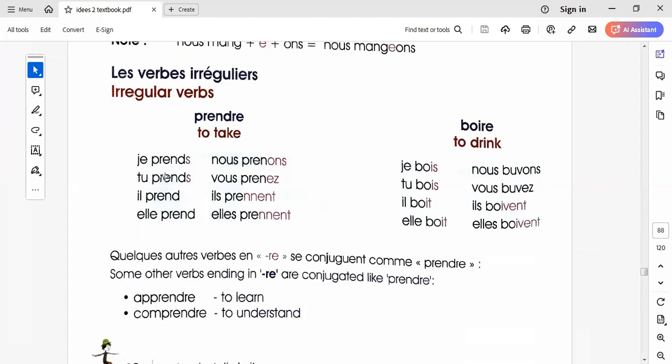So, je prends, tu prends, il prend, elle prend. Now, what is the difference? In singular forms with je, tu, il, elle, we are removing R, E from the end and we are adding S, S and nothing, nothing. We have the same endings as for RE ending verbs. But in plural forms, we are removing D also. And in the ils and elles forms, we have double N at the end. And these two verbs, apprendre and comprendre, have the same conjugation as prendre.